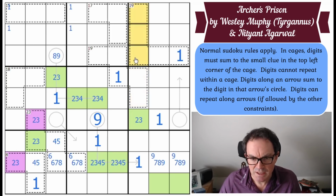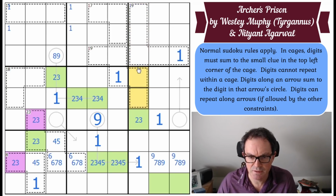The 19 cages have some quite interesting geometry. Because of the positions of the ones, whatever goes in that domino can't appear. That's really interesting. Whatever goes in this domino here can't go. We can't fit both of these digits in this square.